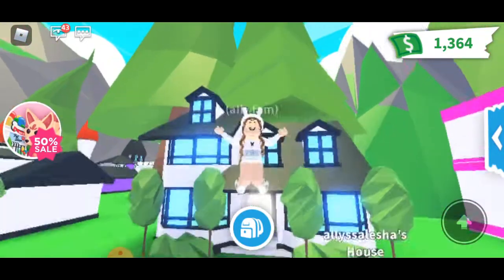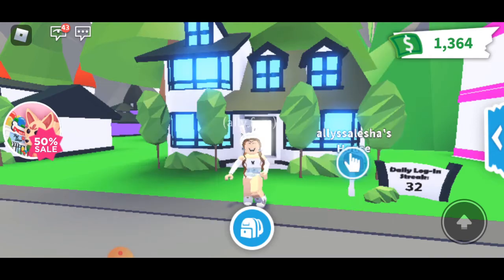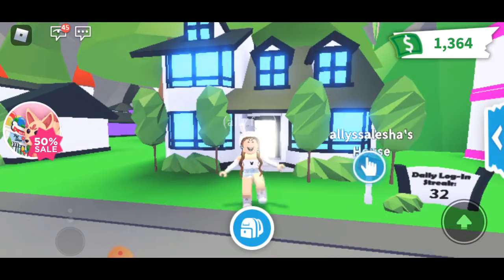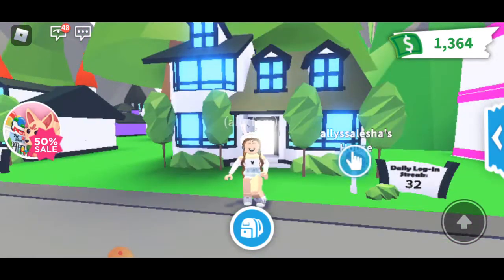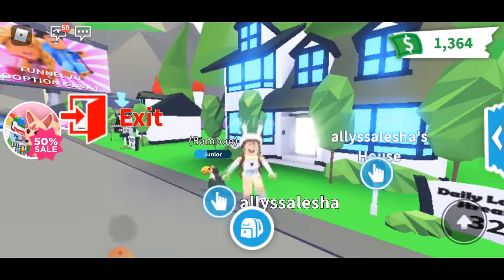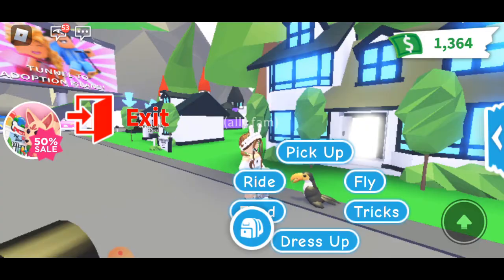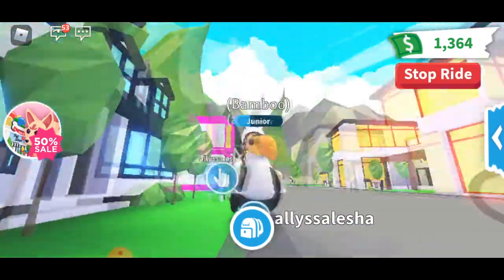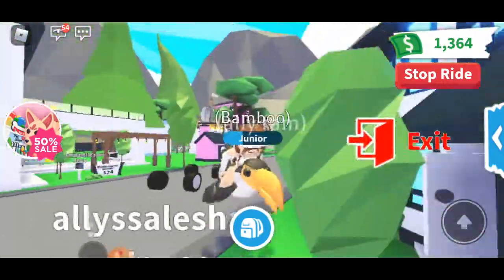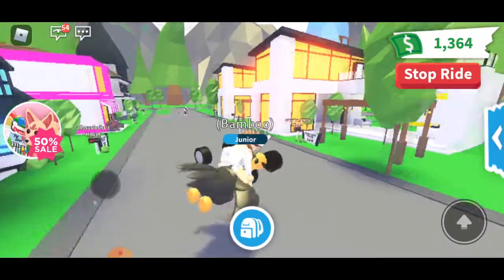This is an estate house, as you can see. Okay, I'm gonna change house. It's an estate. I worked hard for this house though. So I'm gonna show you some of my pets right now. So first I have this toucan. I named it Bamboo because I think so. It looks very good because look at how it flies. It's good. Wow. I love it.